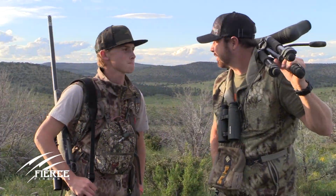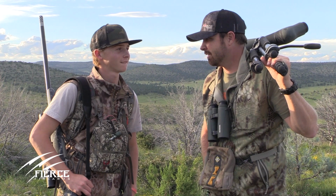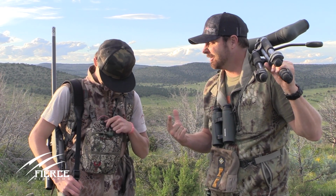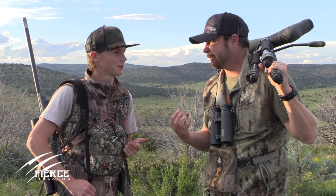Gage, the secret to being successful in the Mescalero are three things. You gotta look good, you gotta have Kryptek camo on. There's one, check it off. You gotta have Swarovski optics. Two. Both your binos and your rifle scopes. And what do you think three is? Fierce rifle. Fierce rifle, baby.